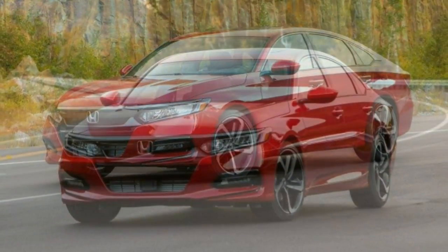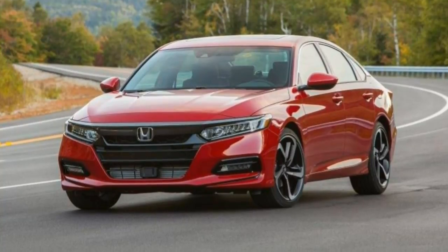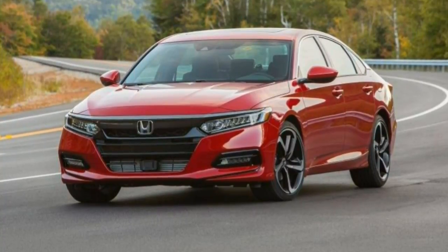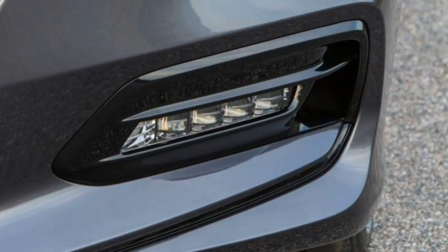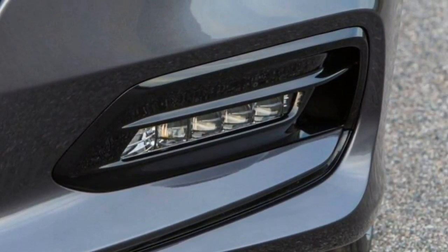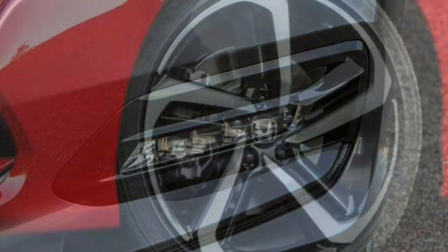Utility. With excellent trunk volume, an abundance of spots for small items in the cabin, and usually more space than you know what to do with, the Accord offers about as much utility as is possible to get in a sedan. Small item storage.